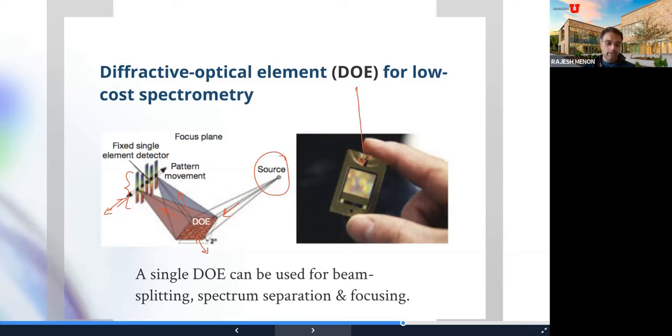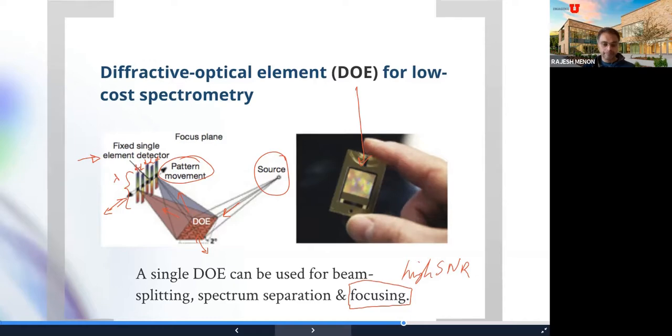Now, this DOE is a two-dimensional DOE, so it spreads the wavelength in this direction, but also creates these different bands, as you can see. And you see those different bands are shifted up and down slightly. If you have a single detector, remember the detector is expensive, so they're trying to make a single pixel detector. By moving this pattern, the detector over time captures different portions of the spectrum. And this can be done very, very precisely. And you can do this with high signal to noise ratio, because this DOE can also do some focusing. It's like concentrating the light from the source as well. So you can get high SNR. And then applying some signal processing, you can actually extract the spectrum out of this. I'll talk a little more about it in the second half of today's lecture.